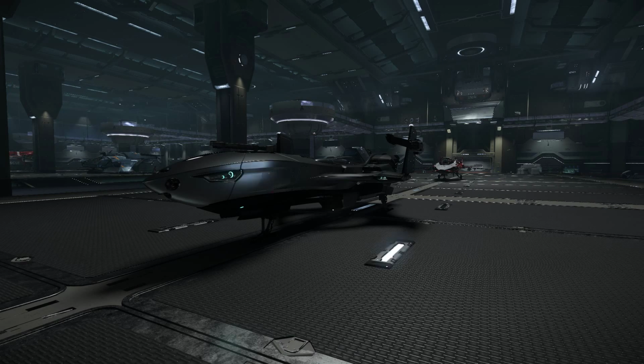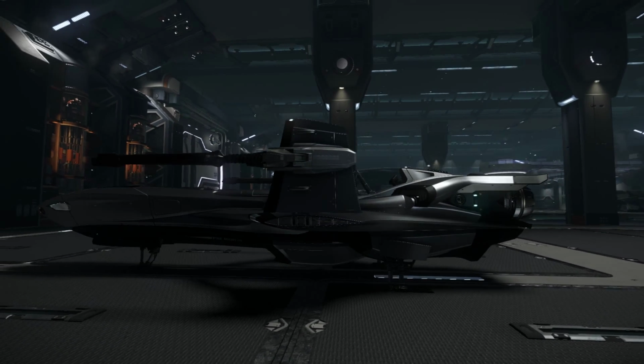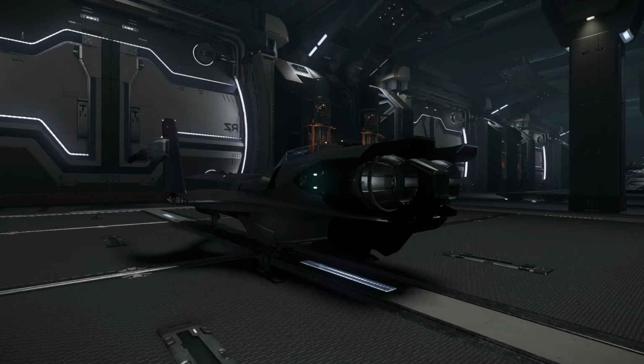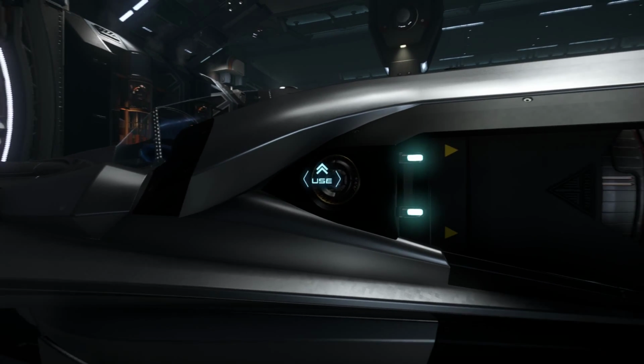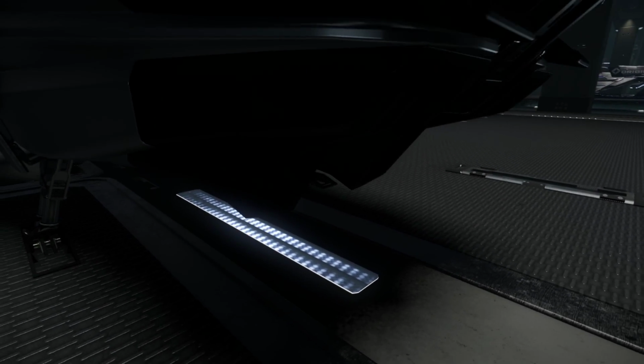Take, for instance, the one that this was made for, the RSI Constellation. Constellation has turrets, it has missiles, and it has cannons. And also, it has this fighter that one of its crewmen could get into to launch and to help take out other spacecraft.